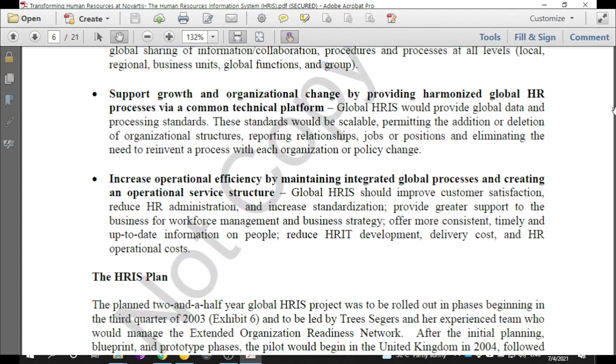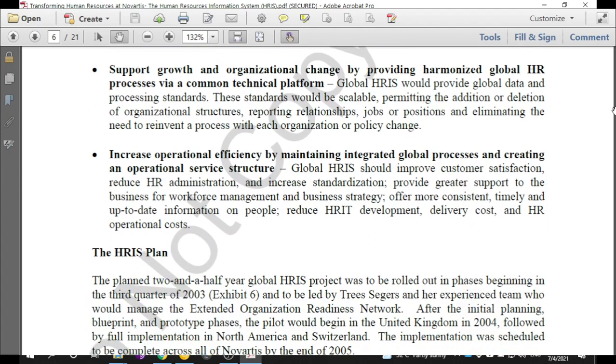It would support the growth and organizational change by making sure that all the global HR processes are the same, that there's a common technical platform and everybody has the same standards, the same material, the same data available, the reporting relationships are standardized, the job positions, the job descriptions are all the same. There is no reinvention. In other words, whenever they would start a new department or a new function, or even open up a new site, it would be very easy to do, because all of that would be the same. It was all standardized. It was also meant to increase the operational efficiency by making sure that all of these global processes are integrated, so that there is less time wasted in just updating information.